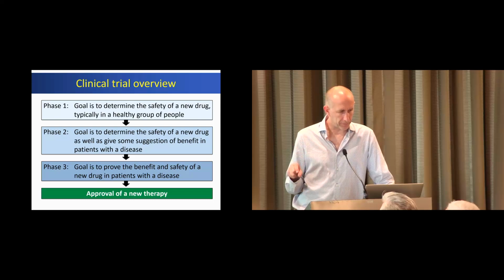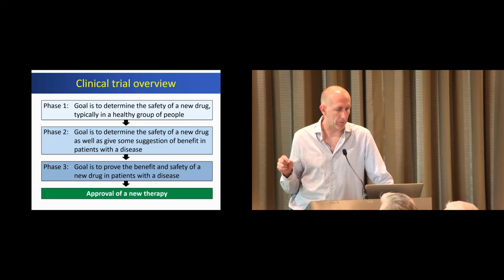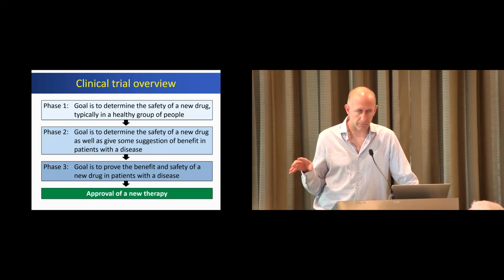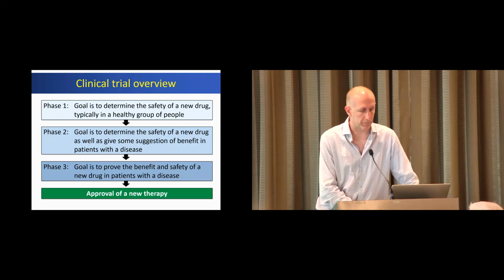So phase 1, 2, and 3 studies are the 3 different phases that we have to go through. We typically aren't involved in phase 1 studies at St. Paul's or VGH. We do phase 2 studies and phase 3 studies. And again, of course, the phase 3 is the definitive trial where we're trying to prove benefit of a drug before it gets approved by Health Canada.